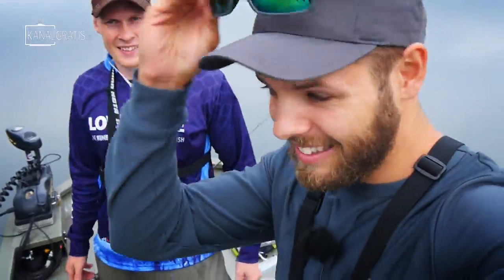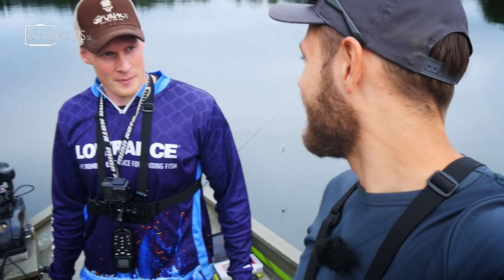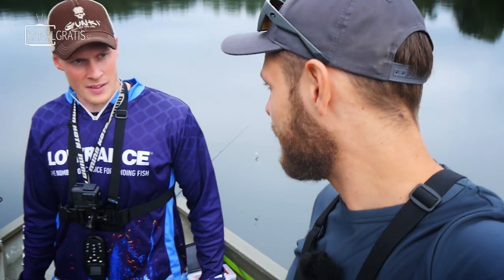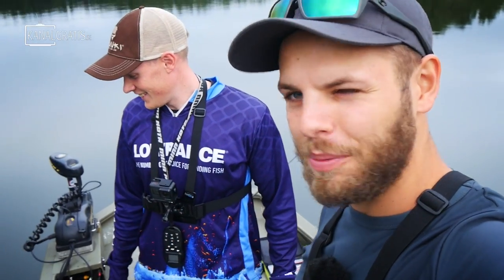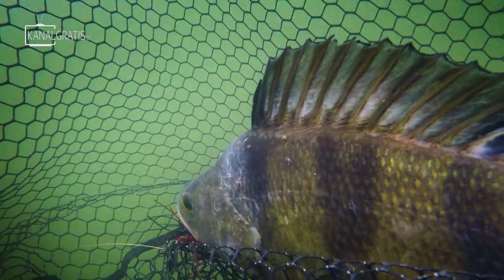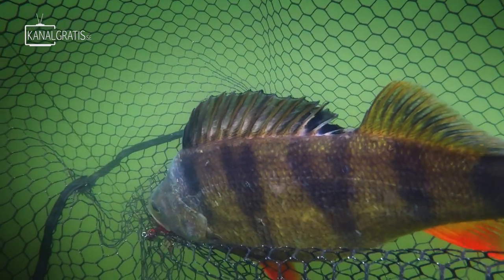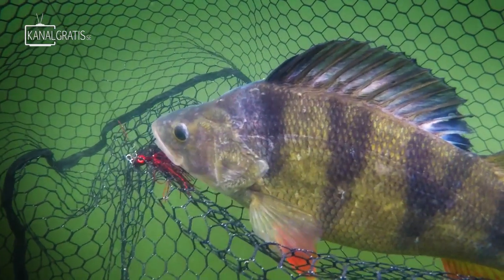Just to be clear, this is in the Stockholm area, and perch like this, perch over 1 kilo, is really big here. Yeah. This is not like Netherlands, not like southern Sweden. Exactly. This is a really big perch for being here. My personal best is 47 centimeters, yeah. 1.420. I think this might be bigger. We don't know, but this might be in the same ballpark. Yeah. So wow. Cool.